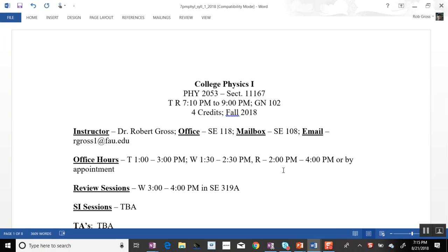Okay, so first of all, this is College Physics 1, right? Everyone's in the right class because every once in a while some people wind up in the wrong class. So we meet 7:10 to 9 p.m. on Tuesdays and Thursdays. All the tests are in this room. Nothing is outside of this room, including the final.